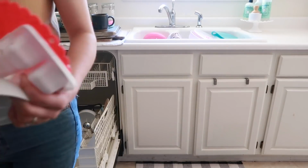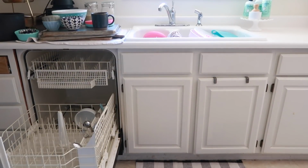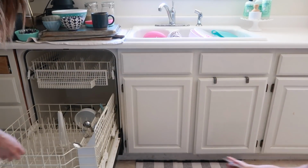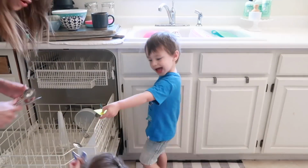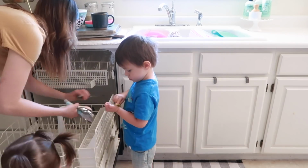So I'm actually getting into a habit now. I've been doing it for a couple weeks. It doesn't happen all the time, but I've been making a conscious effort, and it's really nice to wake up to no dishes in the sink and you just have to put away clean dishes and then load the dishwasher with just a few breakfast dishes.